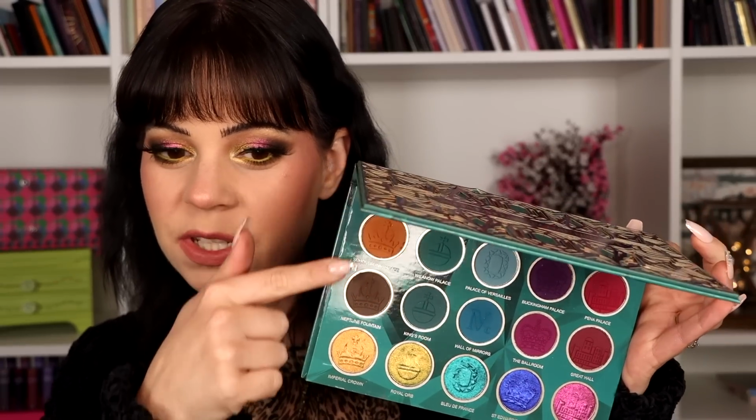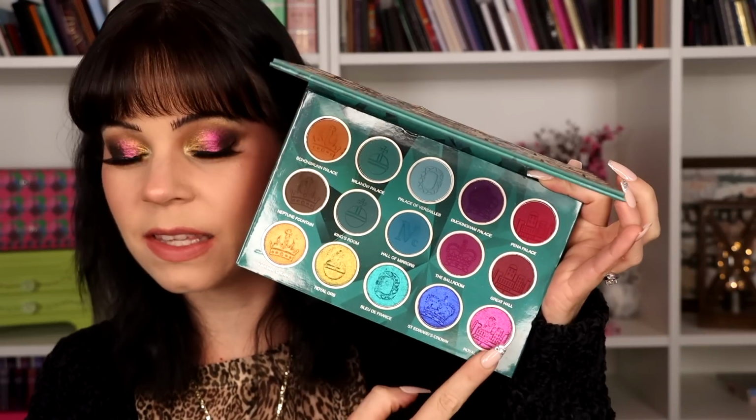I ended up doing another look with the new Nomad palette, and I really like how this turned out. This is kind of what I've been into lately, not gonna lie. You guys know: neutrals with a pop of color, special shimmer. Not mad at it. I basically used this full row here as well as the shimmer.